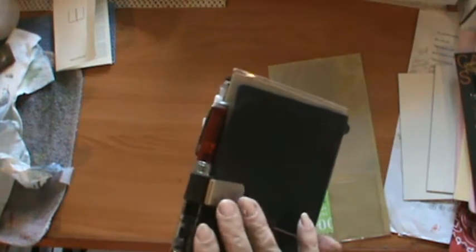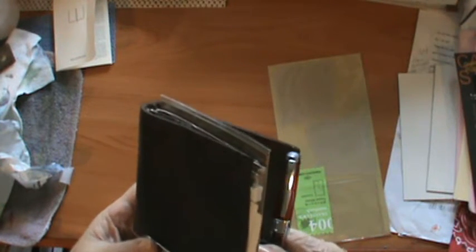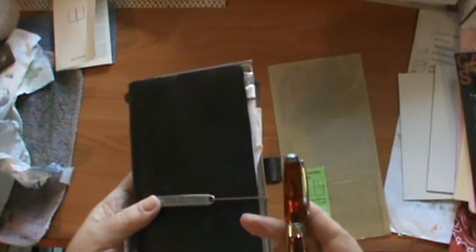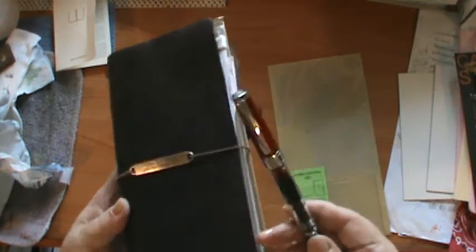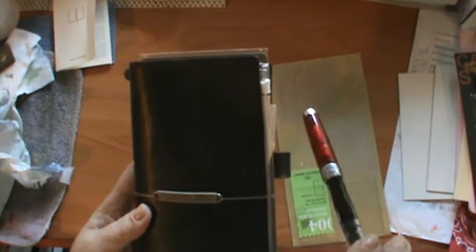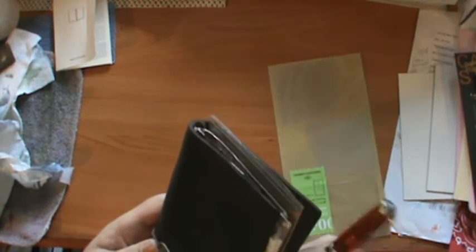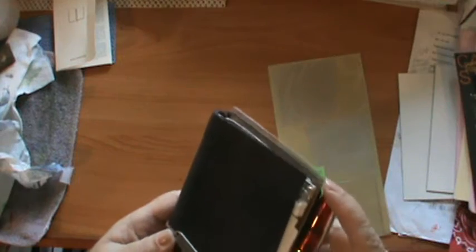I had bought one of the Midori pen loops, and I have a TWSBI red, white, and blue pen in it with beautiful dark red ink in it. And my hubby bought me that a few years ago. And it's just the way that I had it set up, that the dark red ink kind of looked really vintage in my journal.